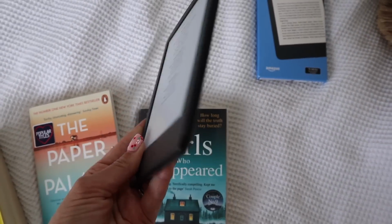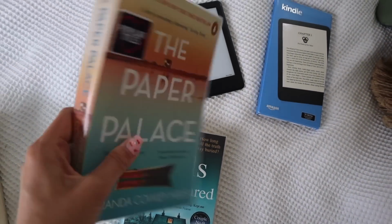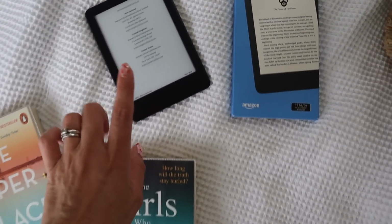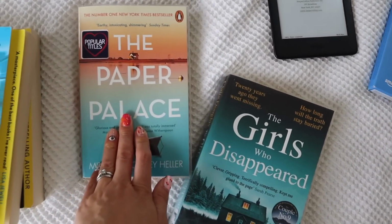So I paused that to read The Maid while I went away, because obviously to take that on holiday is so much better than to take something that big, especially when you've not got loads of space because you've got hand luggage only. So I read The Maid, and now I'm going to go back to this, but I am still really struggling with it.